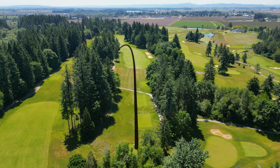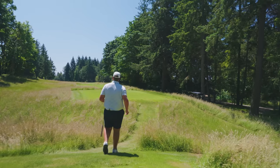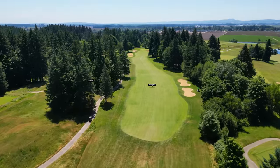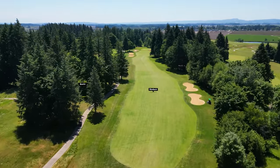I have no clue what's over there. It looks like there's another fairway, actually. It hit the tree. I saw it come down right in between them. Man, smell that fresh cut grass. What a beauty. I think I got past the junk.